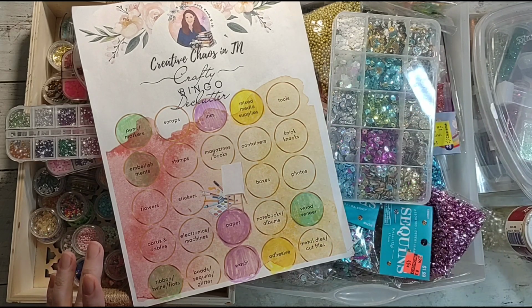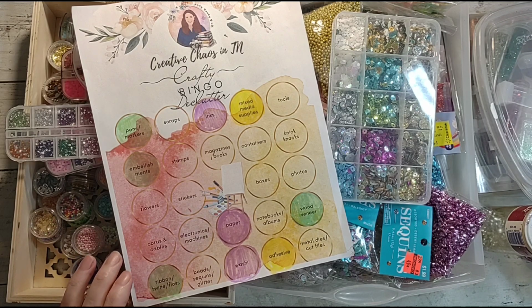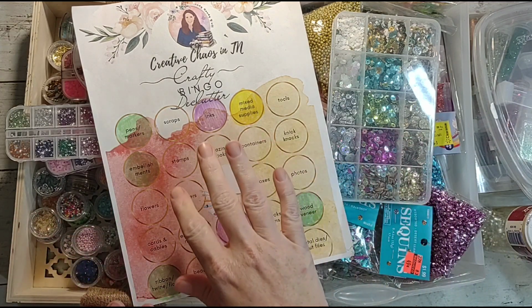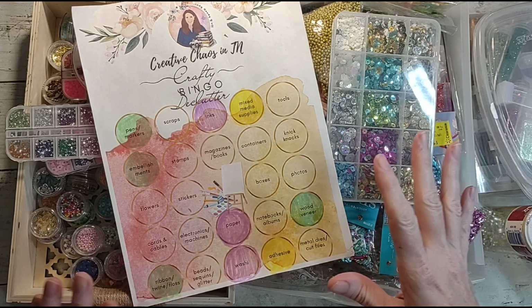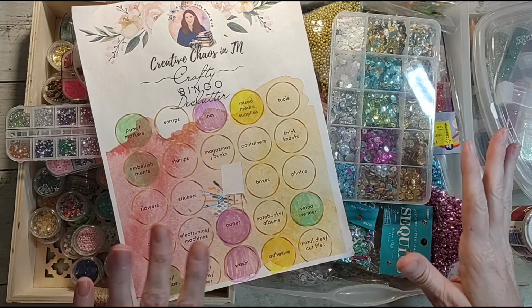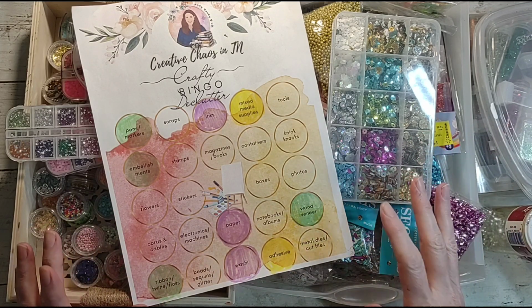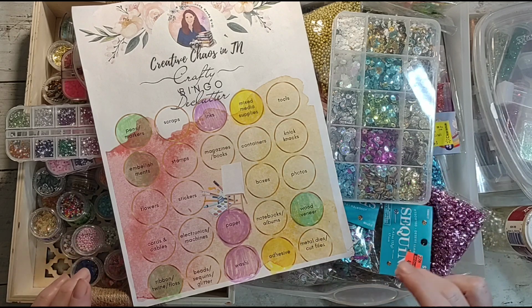So, I think I have, let's see, 1, 2, 3, 4, 5. Okay, so I have 5 more decluttering videos. So the next 5 days will be decluttering videos, and then the rest of the month is going to be organizing all the things we've decluttered. Well, some of it may change a little.